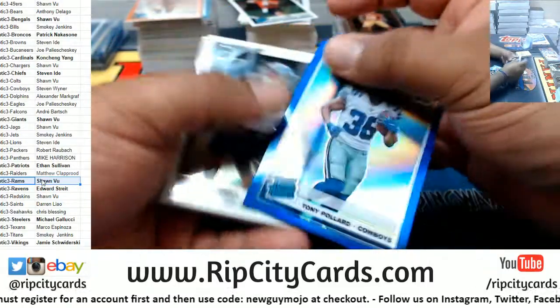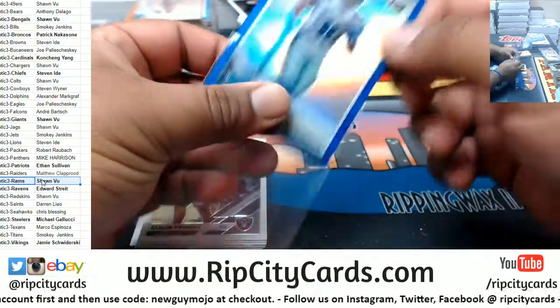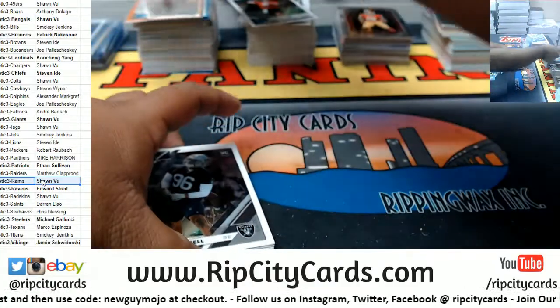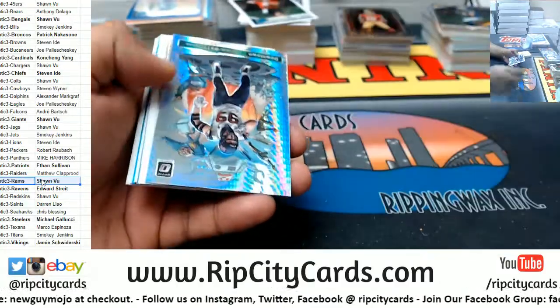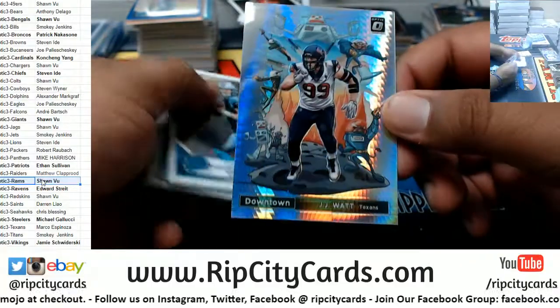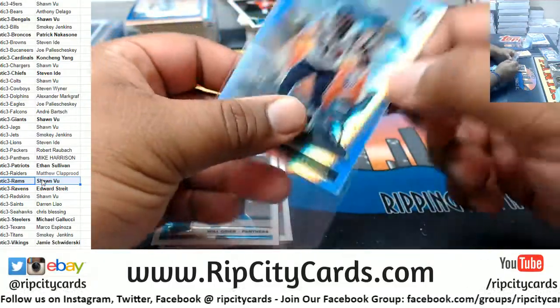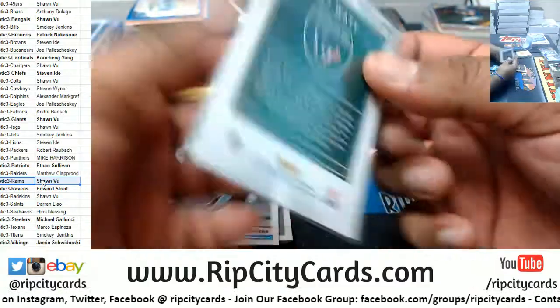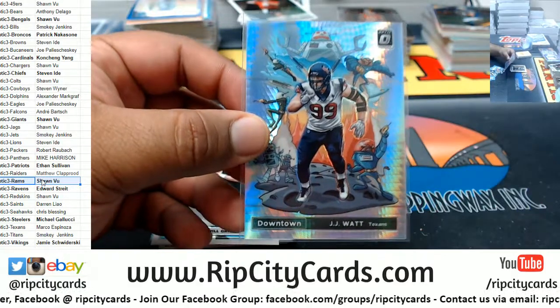I came into the room and I saw like 25 plus people watching. Tony Pollard, Cowboys, 150. Ooh, I can't believe this is the case hit from downtown. JJ Watt, Texans. Very nice.